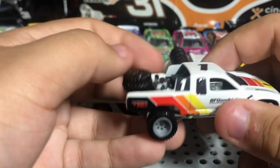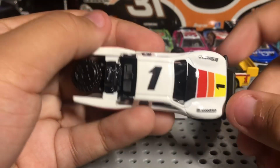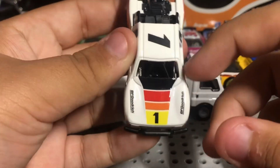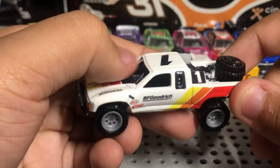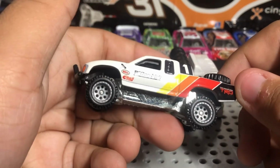TRD, Toyota Racing Development. At least we have a TRD logo on this. Nah, I would have been super confused. Number One, it's kind of unrealistic because numbers don't usually go on top, except for NASCARs, of course. More of the striping, Number One, BF Goodrich. I don't know what's up with the black. If you ditch the black, it'd probably look a little bit better, but whatever. They had to fill up the space anyways.